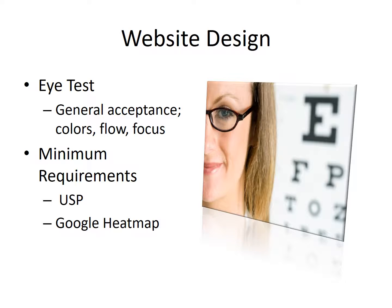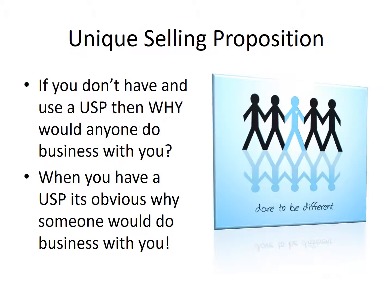What I want to focus on really is the USP and the Google heat map. Now, USP, or unique selling proposition, basically what that's saying is that you're telling a potential customer the reason why they should do business with you. So what you're looking to do is state the obvious. You want them to know that you are the go-to company to do business with in your market niche, whether it be a restaurant, a plumber, or a dentist. No matter what it is, you want them to see you as being the leading authority. So you have to have a unique selling proposition, and you have to display that within your website.